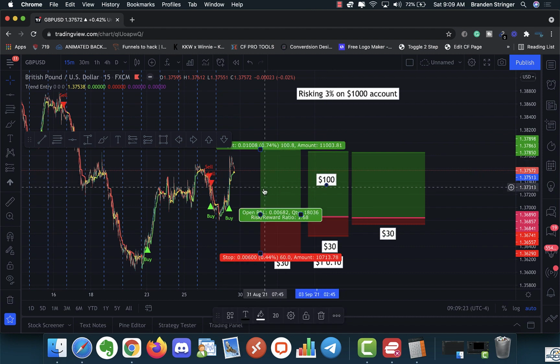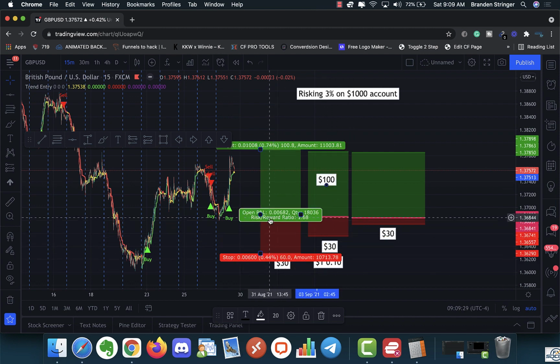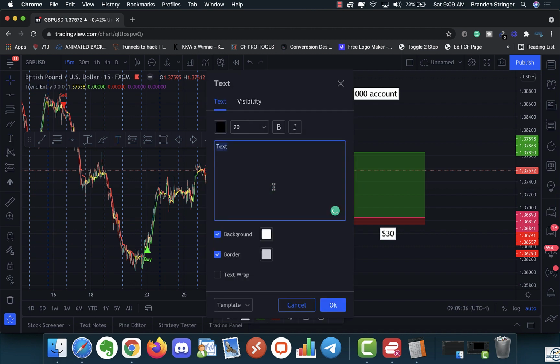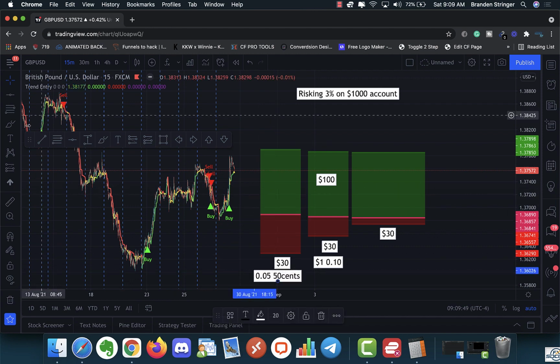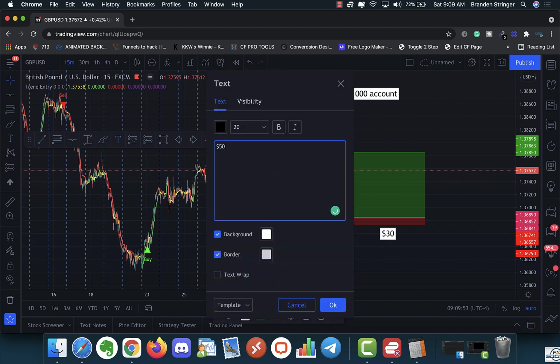Now, let's use this as an example. This is a 60 pip stop loss. If I did $1 a pip on this, I would lose $60 because $1 times 60 is $60. So how do I counteract that? I have to do half the lot size, so 0.05, which is 50 cents a pip. If I did 50 cents a pip, I would make $50 on this trade.